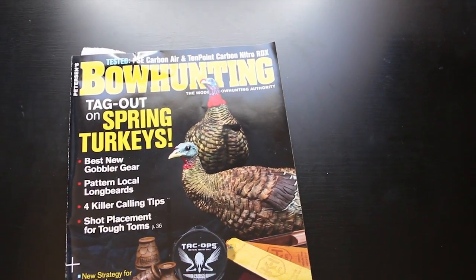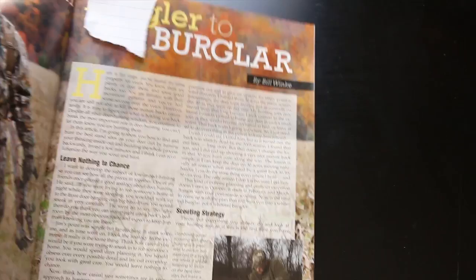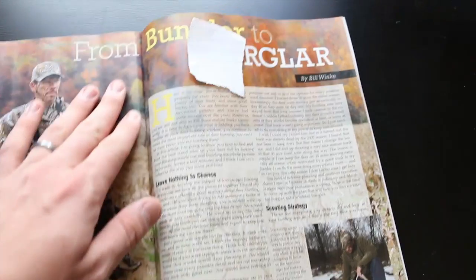Alright, so our first magazine here is Peterson's Bow Hunting, and the article is From Bungler to Burglar by Bill Winke. And the premise of this one is simple but really important. Basically, this premise is that we are going about scouting and planning a new hunt on a new property backwards.